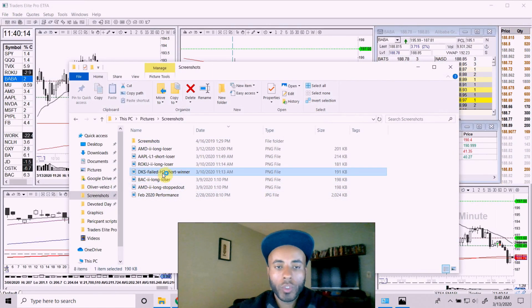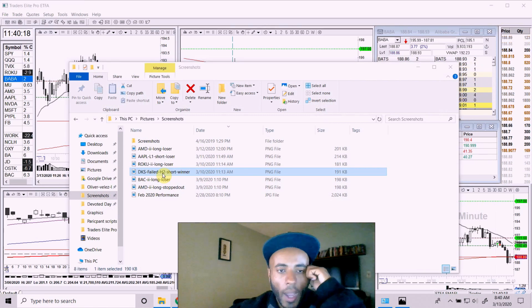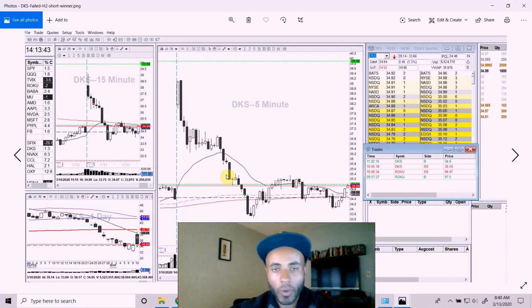On Tuesday, I placed two trades. The first one was on DKS, and on DKS it was a short. It gapped up on earnings, but the second bar reversed the gap up, and I was looking for a bear trend day. And once we made a new 5-minute low here, I went short with my stop right here.